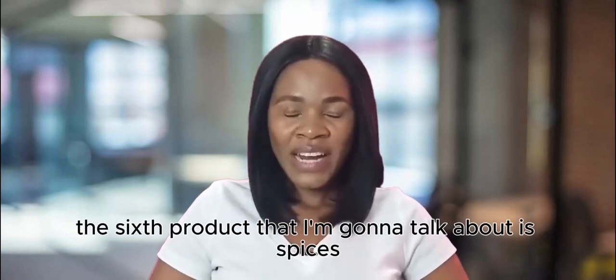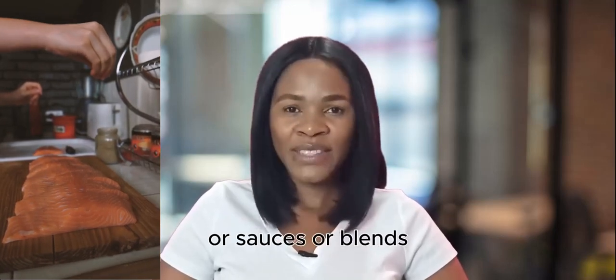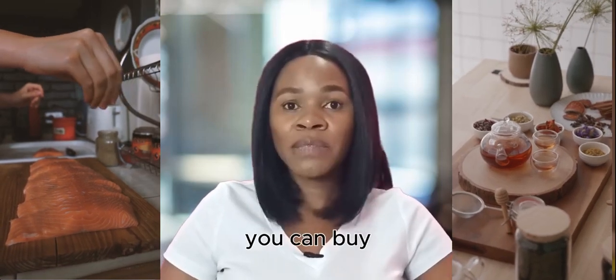The sixth product that I'm going to talk about is spices or sauces or blends. So now when people are braaiing, also, if you're in groceries, you can buy spices or sell spices.